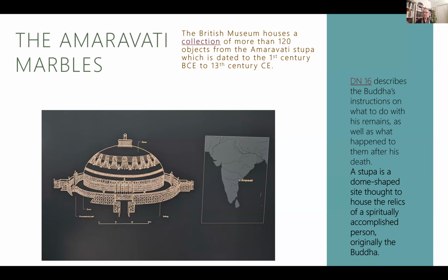So here, the first objects we're going to look at are called the Amaravati marbles. It's a collection of 120 objects, mostly all made of stone, from the Amaravati stupa. It was a site that was active for about 1,000 years, if not a bit more, from the 1st century before the Common Era through the 13th century of the Common Era.